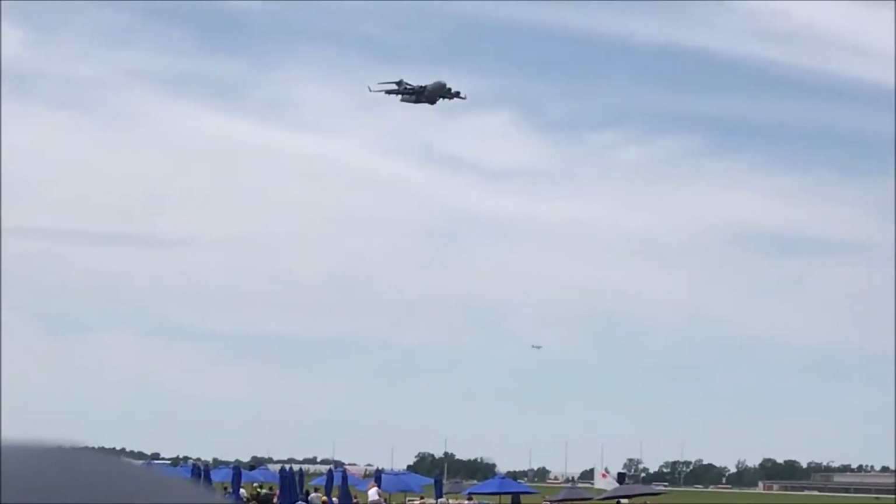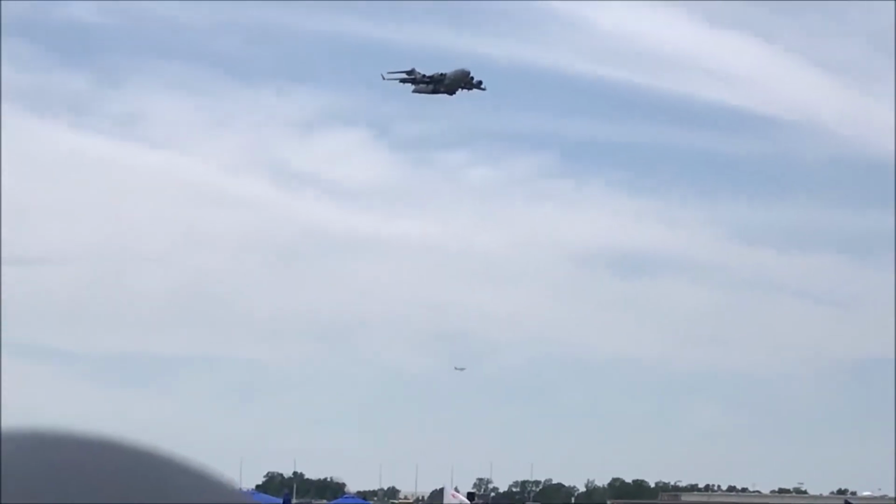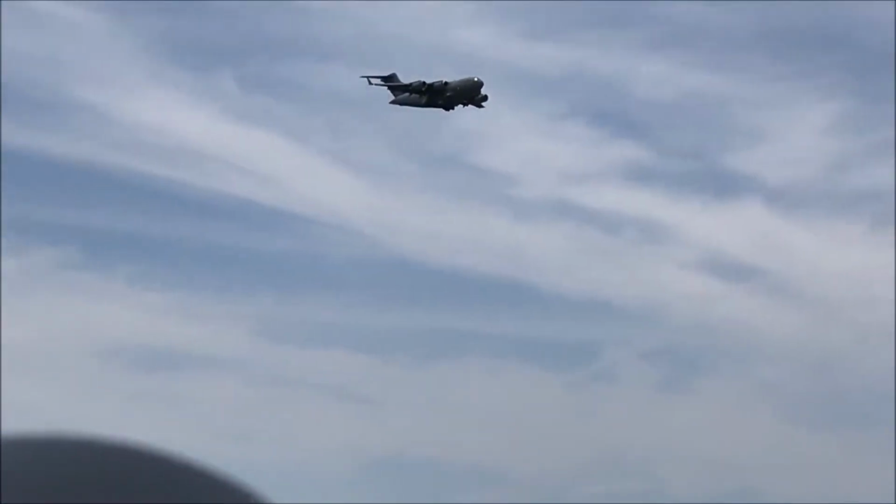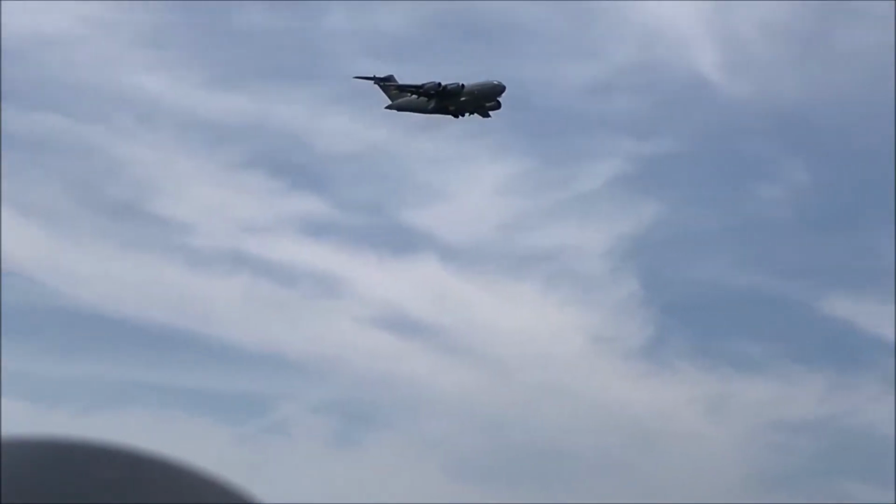Similar to the ones on the Boeing 757, they are canted up when they land at unimproved airstrips. It keeps the reverse mode from sucking debris into the engine like a vacuum.